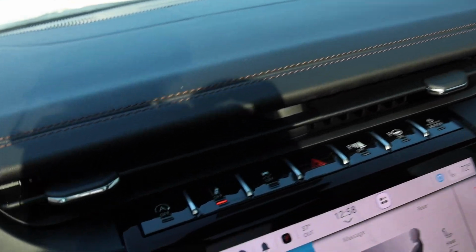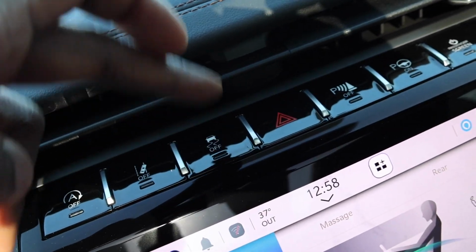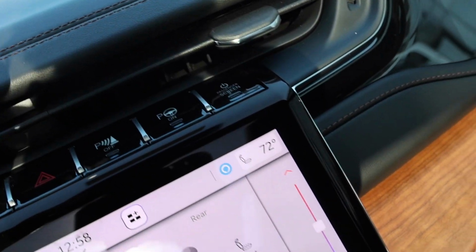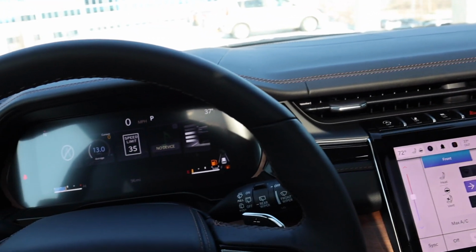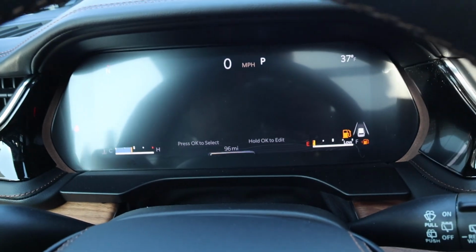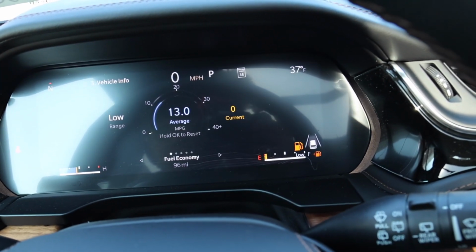Above the screen there are some controls, your auto stop start. You can disable your lane keep assist, traction control, caution lights, parking sensors, and this is a self parking. And earlier you guys already saw this one right there. So on this screen, I like to push this button here because it brings up this quick menu. So if you want to find your MPG, it's right there.